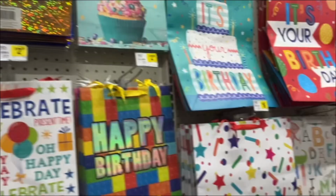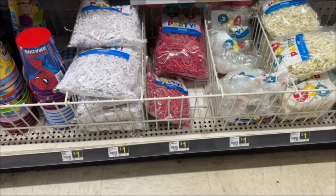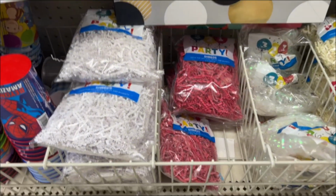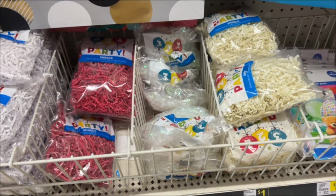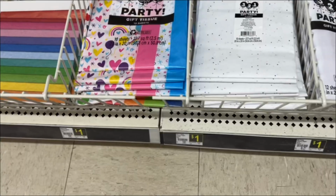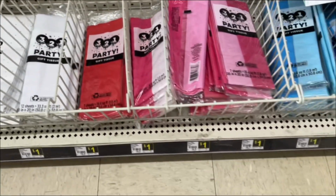Now let's look at the shreds. You can get them for $1 at Dollar General, while Dollar Tree is still $1.25. Now the spot where I think Dollar General takes the win here is with the tissue paper. They have a lot of varieties, colors, and the tissue counts are higher, all for $1.